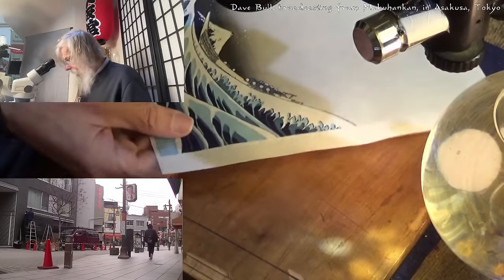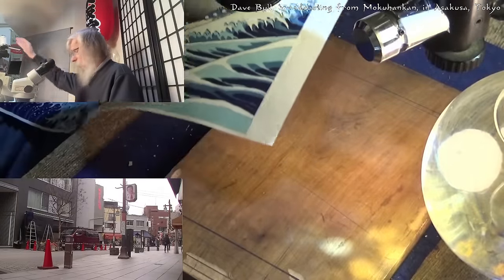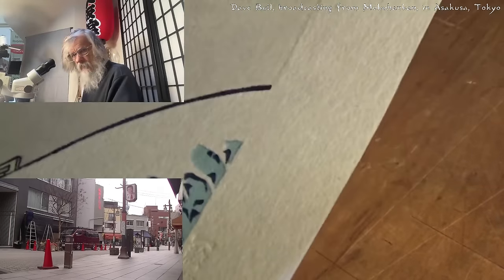The lady who did this batch, her name is on the prints. Her name is Kawai Chiharu. Her name goes on with pride. There's no embarrassment here. We've got three people's names on these prints.